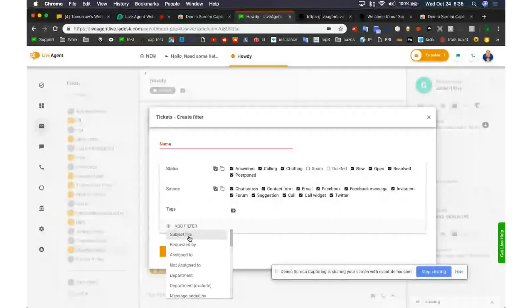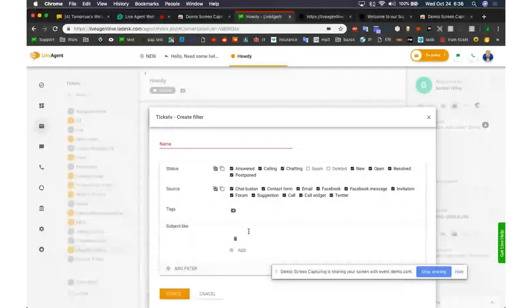There we go. You can do content-based filtering. Subject like. You click there, and you will simply add a phrase, and it will analyze the content of the subject of the tickets you got and show you only the subject that, I don't know, contains an exclamation mark. But you can go deeper than that. You can see requested by, so basically by a contact, customer, company, or is it assigned to or not assigned to one of my agents? Which department is this part of? Or maybe let's exclude some of the departments. Message added by, ticket created, ticket changed, ticket resolved. SLA level, the actual importance of the ticket, customer groups, suggestion categories, tags, include, exclude. And I told you the options how to configure this are infinite.